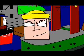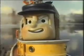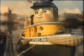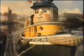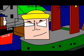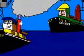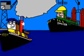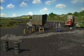"Maybe I will help," growled Diesel 10. "Later." "But we need your help now," puffed Thomas, "or all the engines will have worked for nothing." "You'll be the most useful engine of all," Thomas added. "All right," snarled Diesel 10. "I'll help." Thomas was glad he'd asked Diesel 10. Diesel 10 was grumpy, but like all engines, he still wanted to be useful. The workmen had mended the runway.